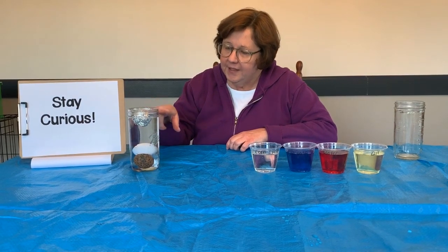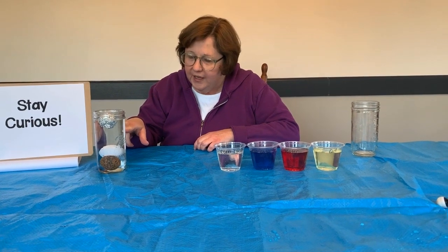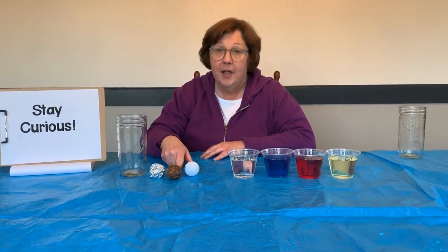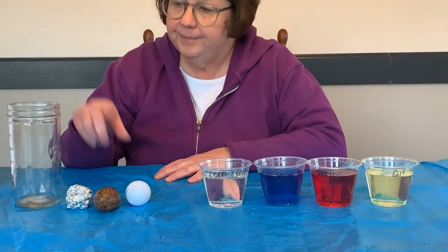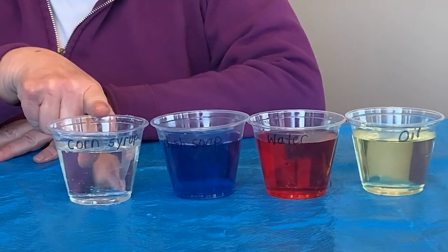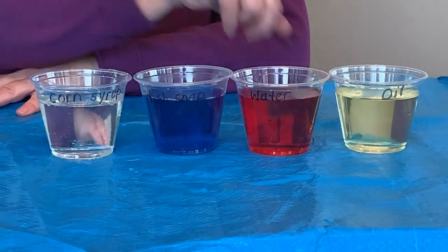So I'm thinking about solids sinking and floating, but I'm thinking about the water and I'm wondering, do liquids sink and float? So we've talked about solids sinking and floating, but what about liquids sinking and floating? Let's do an investigation. I have an empty glass, and then I found some different liquids. I have corn syrup, dish soap, water with red food coloring, and oil.